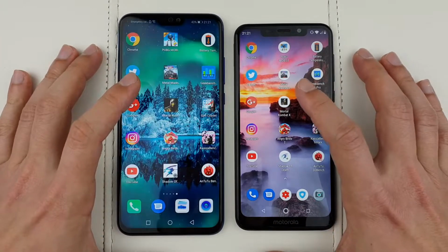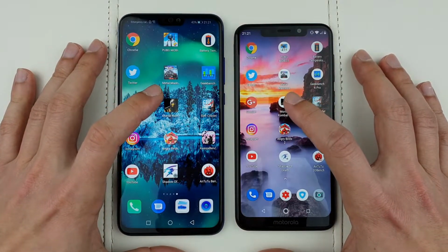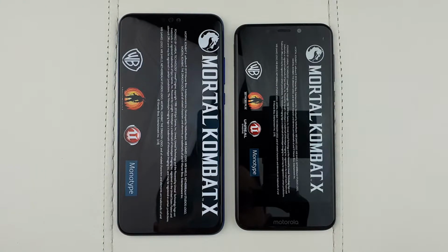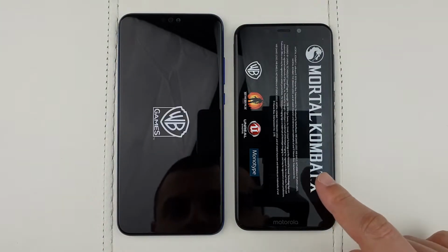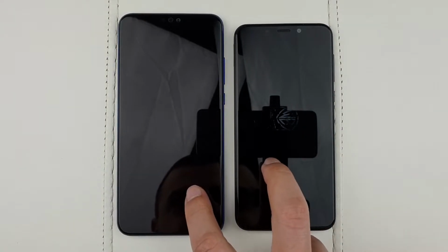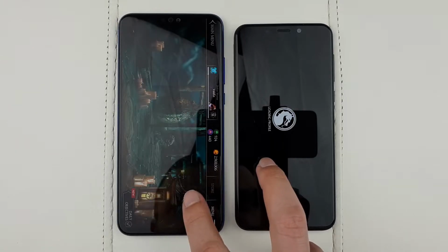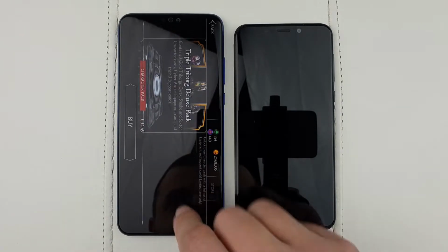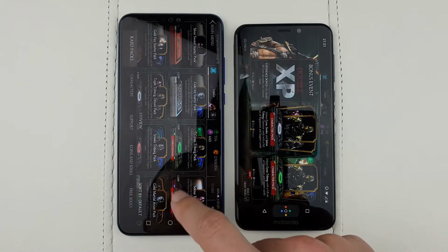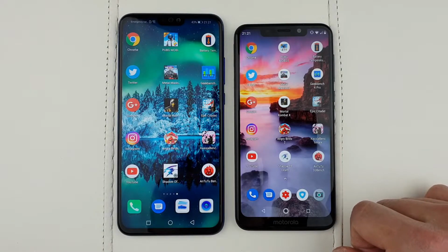So let's proceed to Mortal Kombat 1-2-3. Let's see which one is gonna load up quicker. So far only one application, actually Instagram, loaded quicker on the Snapdragon 625, guys, and nothing else. Let's see. Okay, the Honor 710 is already in, guys. This is not good news for the Motorola over here.